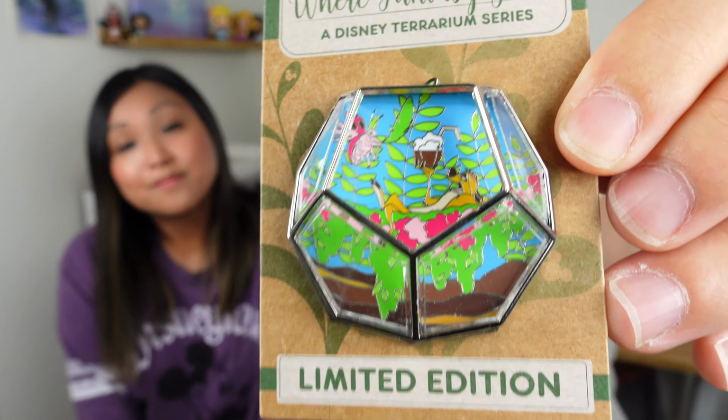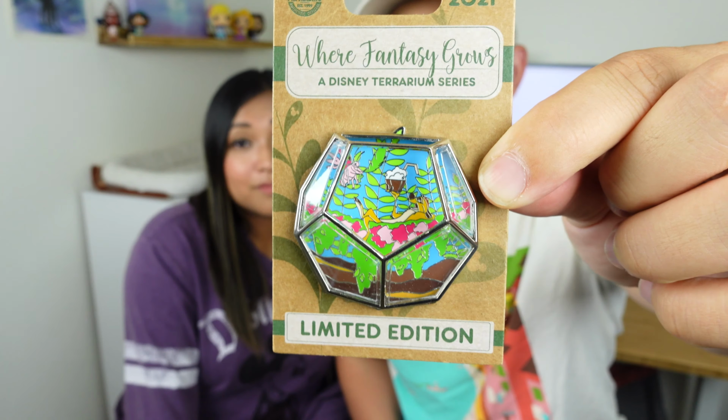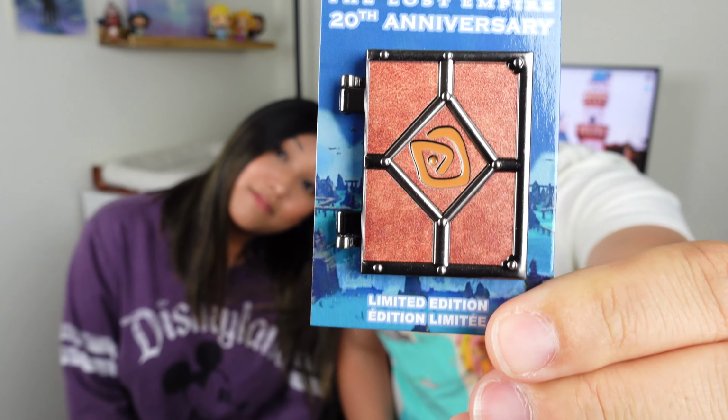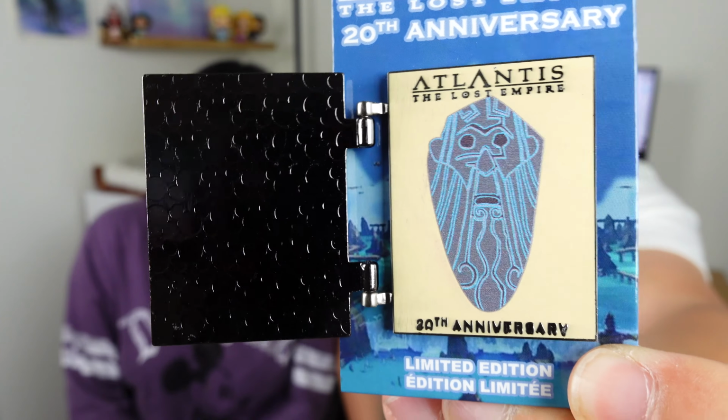Next, we're gonna jump into our park pins. Mostly limited edition pins. Yeah, mostly. So first off, we got the terrarium pin with Timon chilling with his food, per usual. Just a fun pin. Moving over, we have again an Atlantis pin, another 20th anniversary LE pin. When you open it up, it shows the Lost Empire, which is pretty cool.